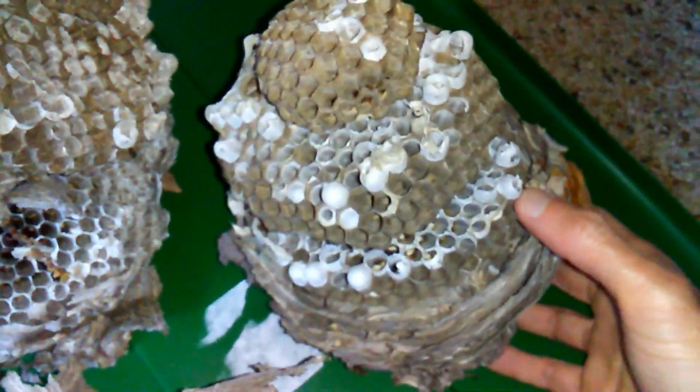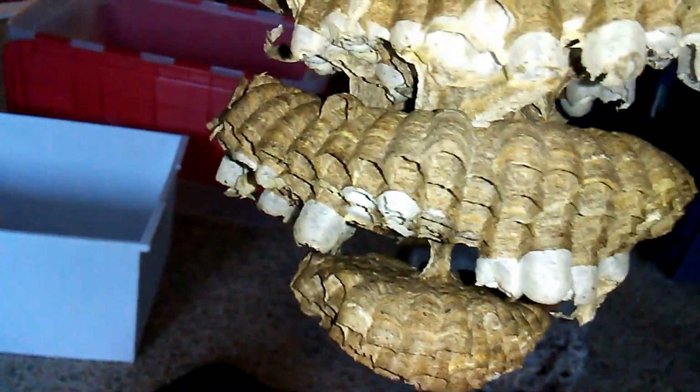And what else? So this is a maculata nest from this year. So far these are all 2022 nests. 4 combs, and this one was attached to this, this is the top of it here. So it looks like this. These build the strongest nests, so they're the best for displaying. As you can see, it's got ribbon supports, whereas the Germanica, it's like pillars supporting the combs.